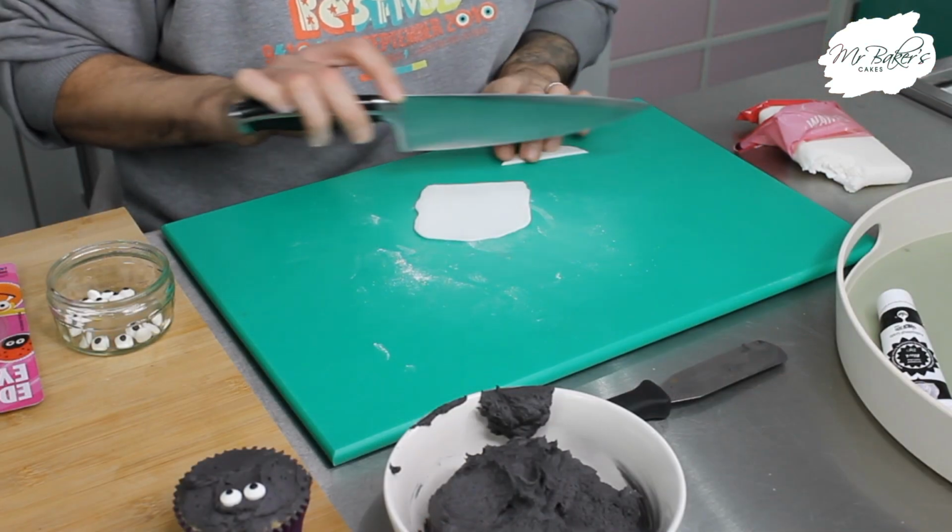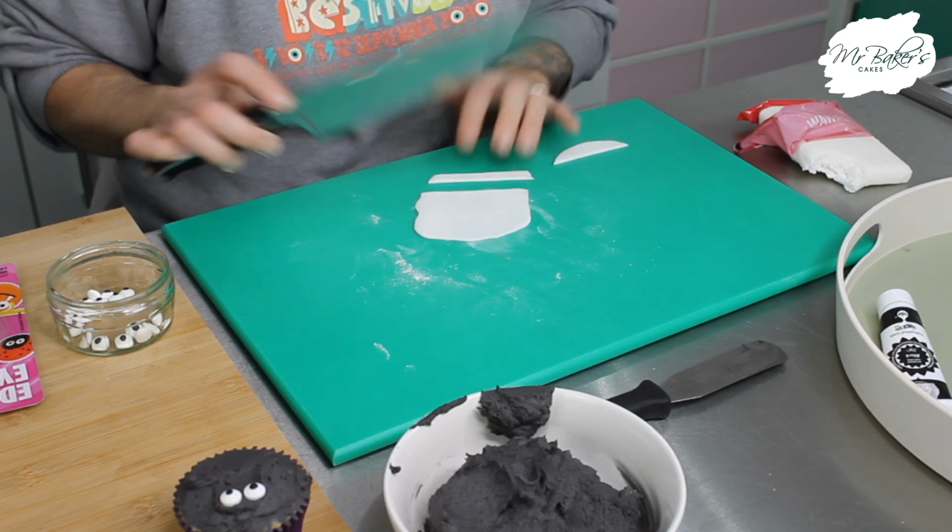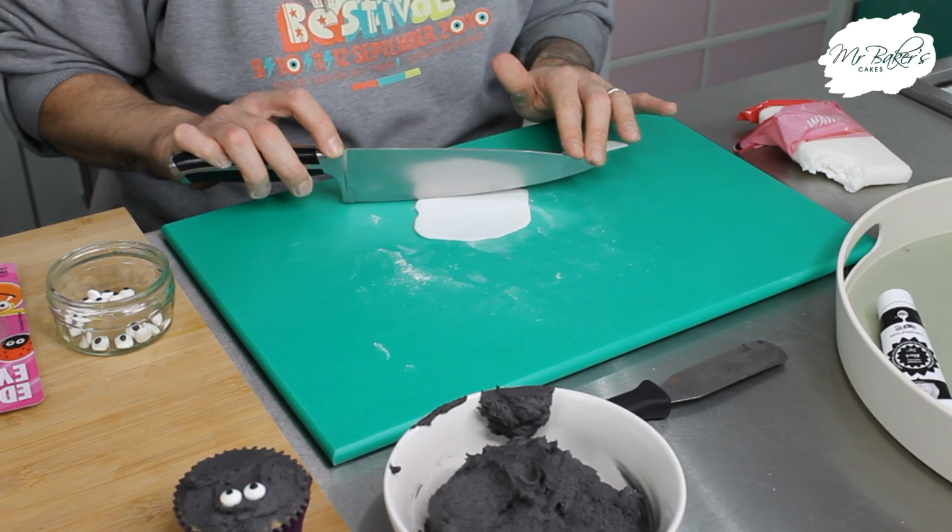And then once you've rolled out your ready to roll icing or your sugar paste or your fondant, whatever you want to call it, you're just going to take your kitchen knife and cut that icing into strips of around about 1 centimetre in width.